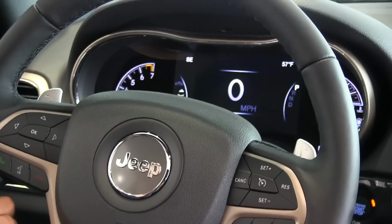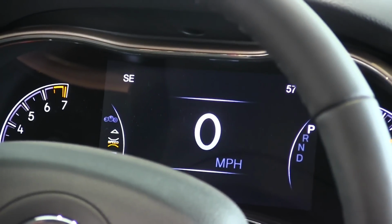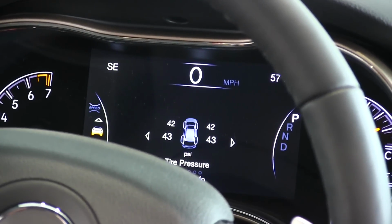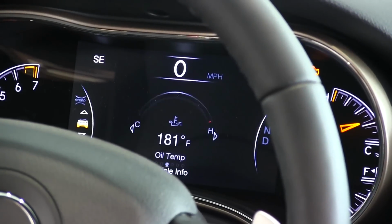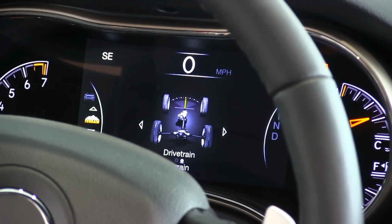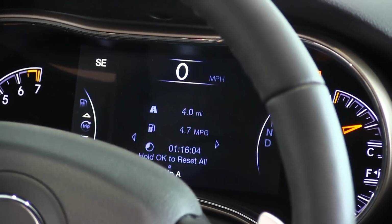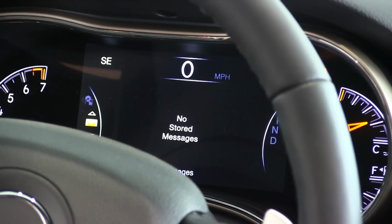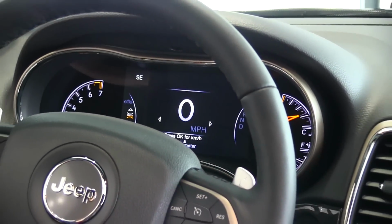And then up on the dashboard we have your digital information display, and it has lots of good information on it. Right now it's on the digital speedometer, and then you can scroll through and look at different vehicle information such as your tire pressure, your transmission temperature, your oil temp. Lots of good information on there. Also, you can look at your drive terrain options, your fuel economy, different trip information, any messages that you have stored, and screen setup and stuff like that. Lots of good info up there.